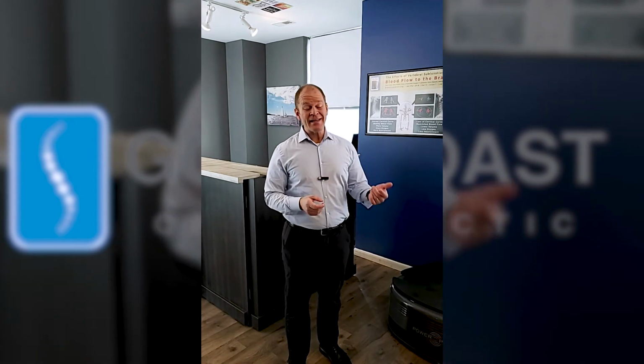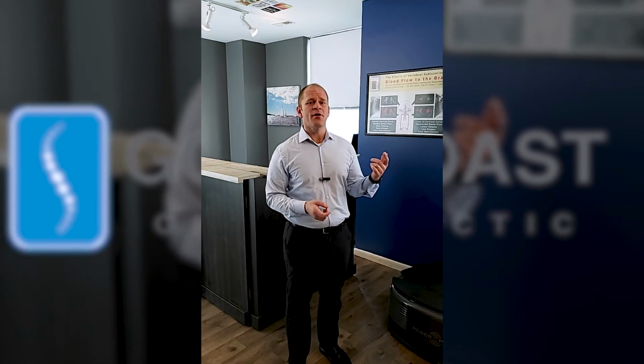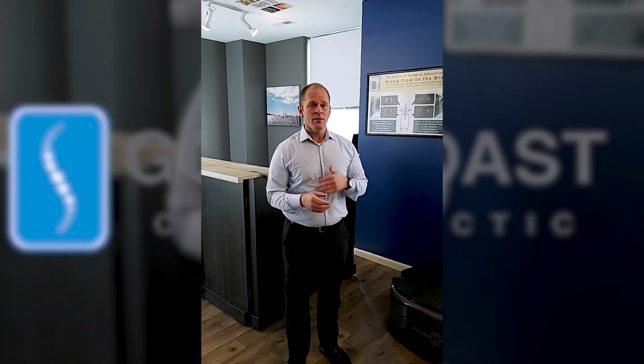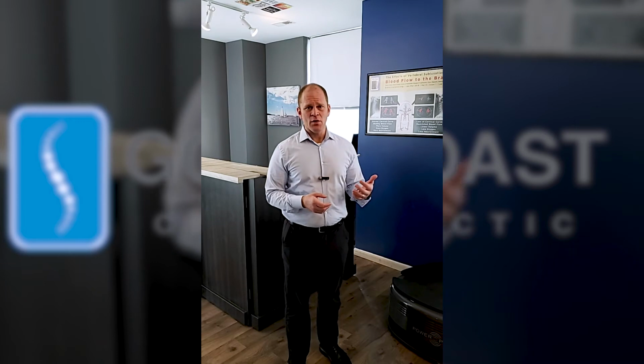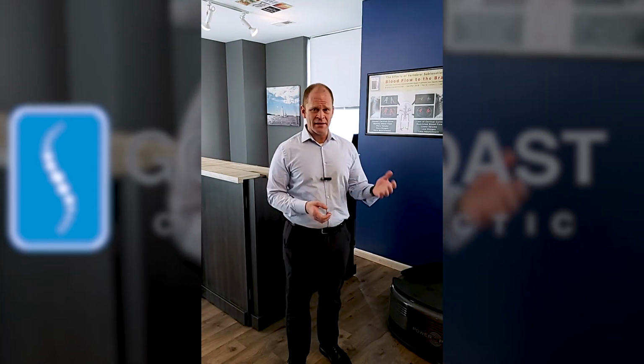Really interesting studies coming out, especially with men, talking that one of the biggest precursors for Alzheimer's later on in life is belly fat. So while we're looking at this right now for low back pain, long-term mental health and awareness, acuity, makes a huge difference for that as well. So that's another simple, easy thing that you can do.